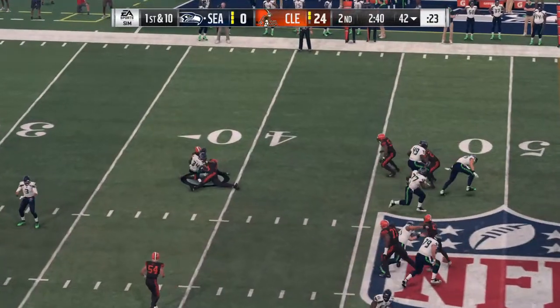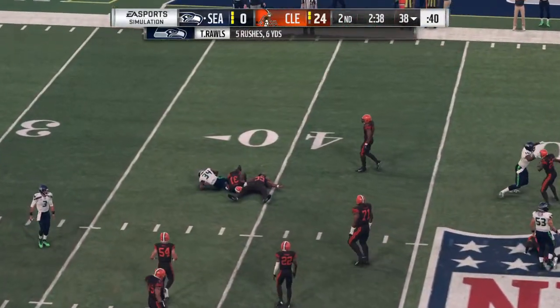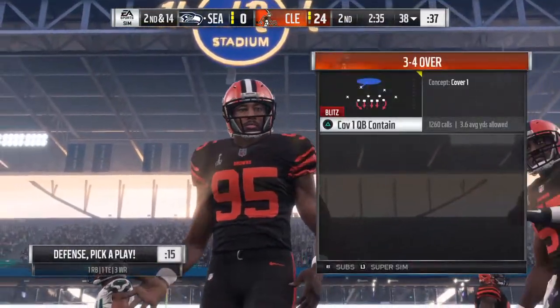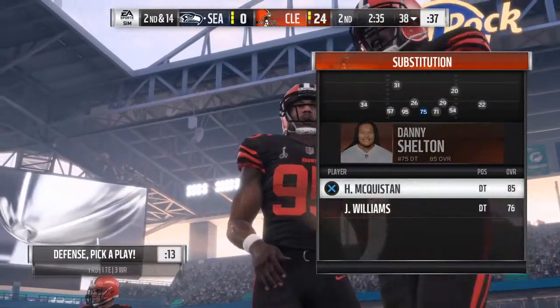First down, this is Rawls. And this play will be blown up. He'll lose yardage back at the 38. It's a loss of 4 there, bringing up second down.